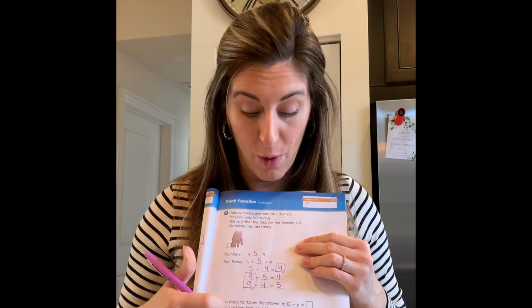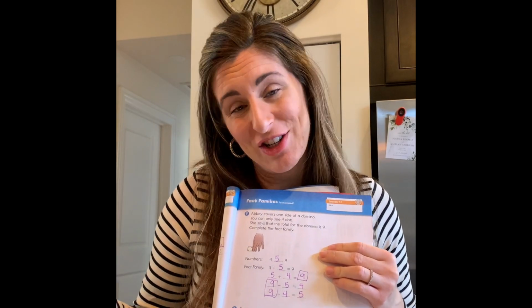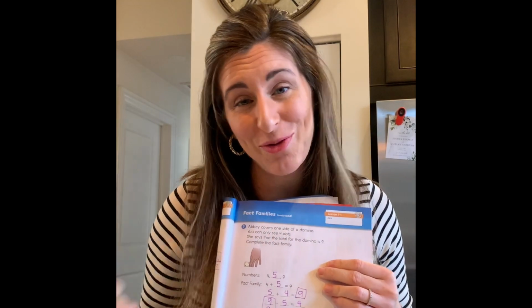Now, you are going to write down how you solved that problem. And you know what you did? You were using the think addition strategy. So when it says, what addition fact could he use to help him find the answer? Well, you already wrote that down. Then it says, explain. What strategy did you use just now with me to help you solve that? You used think addition. So write that down right now.